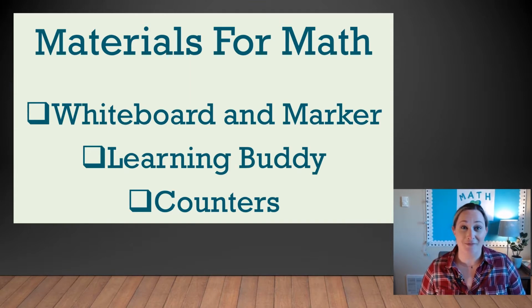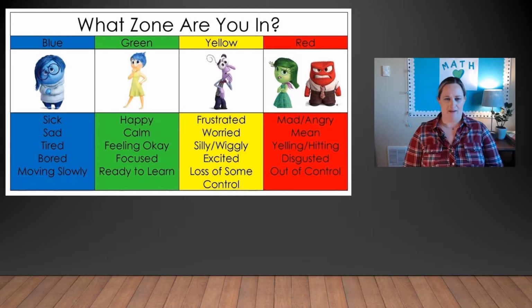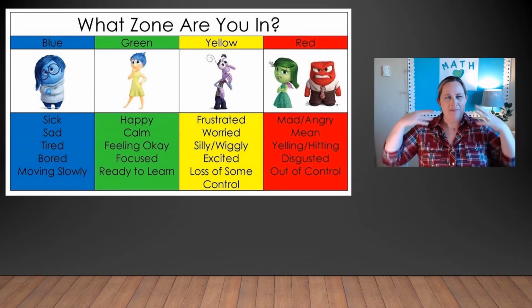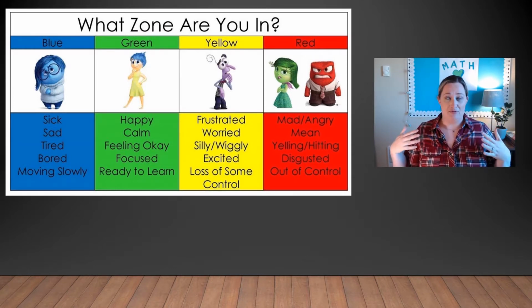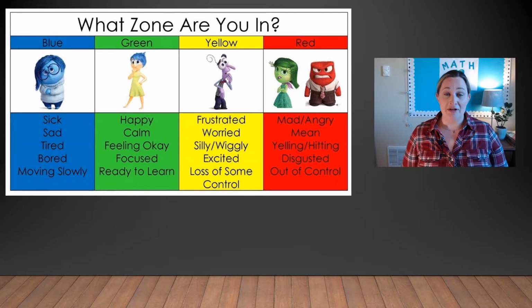Okay, are you ready? To check your zone, you need to ask yourself, what's my body feeling? What's my brain feeling? And what am I thinking? My brain is feeling calm. My body's feeling calm. And my emotions are feeling happy. I'm in the green zone.